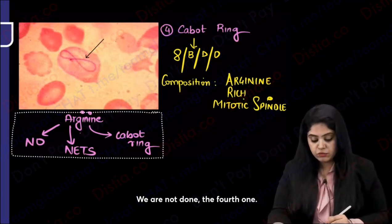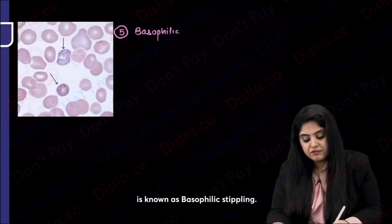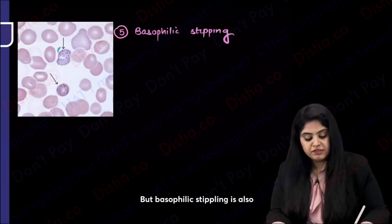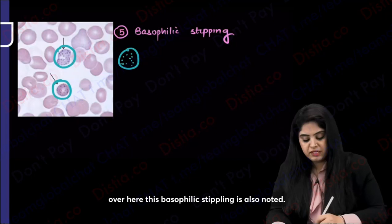We are not done with the 4th one. Now we come to the 5th finding. So many findings, and this finding is known as basophilic stippling. Firstly, basophilic stippling is made up of RNA. I'll be talking about all these inclusions in the end also. But basophilic stippling is also this dot that you're seeing over here. This basophilic stippling is also noted.